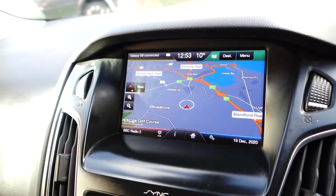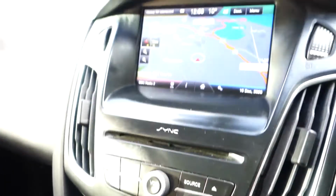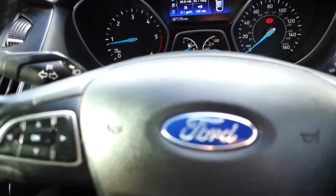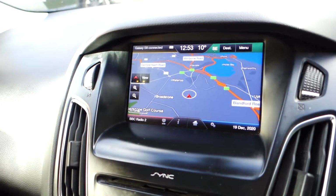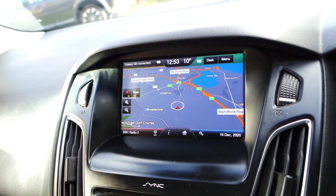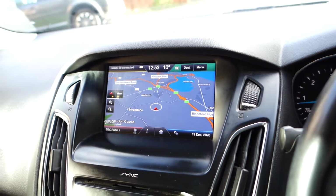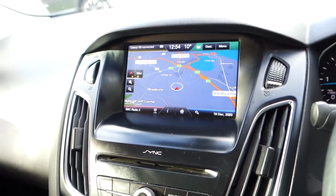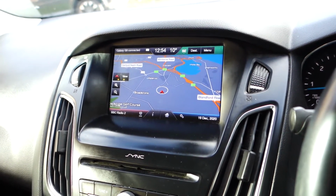So, in summary, one owner from new, perfect history, lots of recent servicing and MOT expenditure, new front brake pads and discs, so no near-term expenditure. One owner cars do tend to be the best, because obviously the first owners paid the most money for the vehicle. And now, at 4 years old and 87,000 miles, represents really excellent value for money. And only a few very minor surface signs of wear and tear, literally confined to the external. But that really is about all.